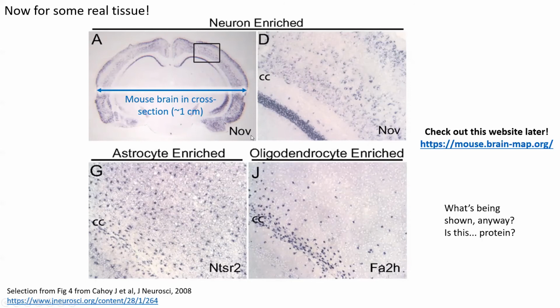Well, first of all, we're in December now, not November, so this is probably not standing for November. I don't know what it stands for, and it doesn't really matter either. But the point is, basically everything here is a cell. Some cells express it a lot, some cells don't express it at all, and some cells express it a little bit.